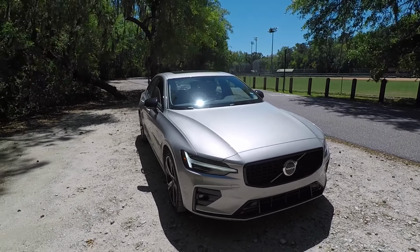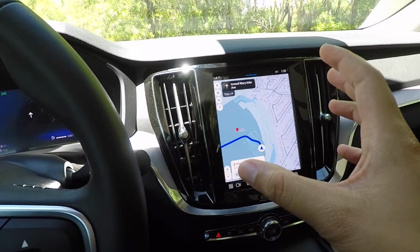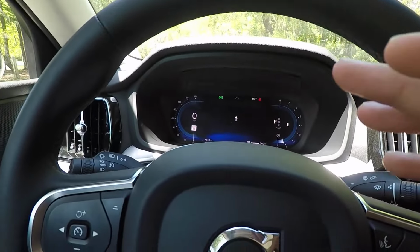Now, let's go over the things that aren't so great about this car. So first, let's talk about the tech. It's a little lacking. Yes, you do have Google Maps, you have YouTube, you have the Google Play Store, but the actual infotainment and tech in here is kind of bare bones.